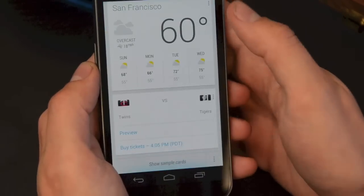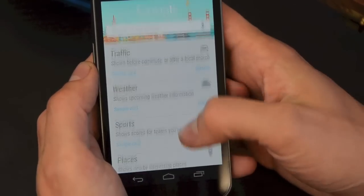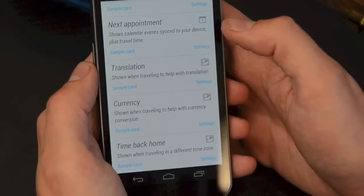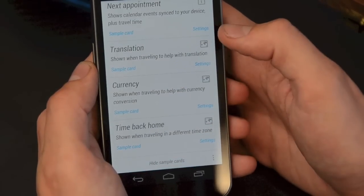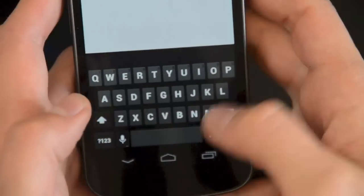There are a bunch of categories of cards here. We can take a look at the sample cards to see what is on offer. Traffic, weather, sports, location stuff, public transit, flights, next appointment, currency, and a few more. And the important thing to note is Google says they're going to be offering more as time goes on.